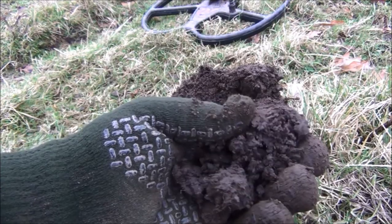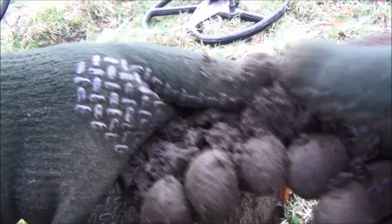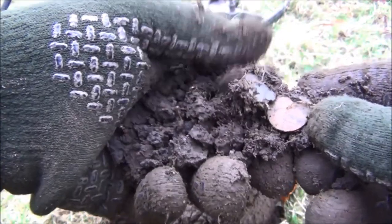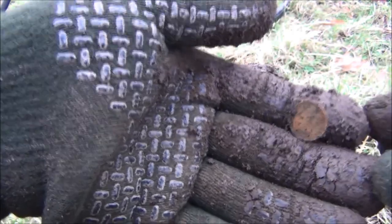I'd like to think it was a silver coin, because I haven't had one of those yet. Oh man, look at that. It's a decimal half penny. Half of 1 pence.